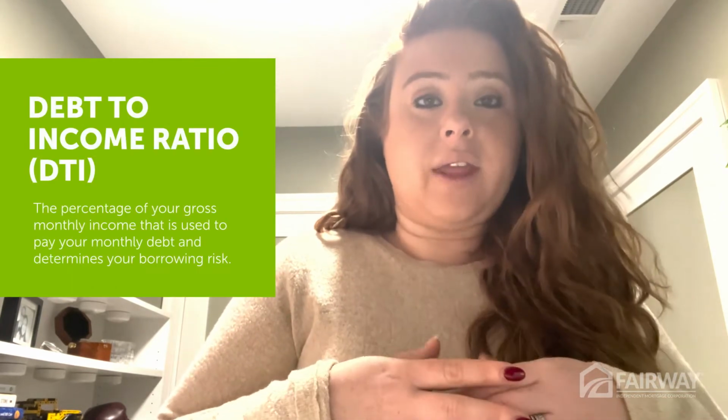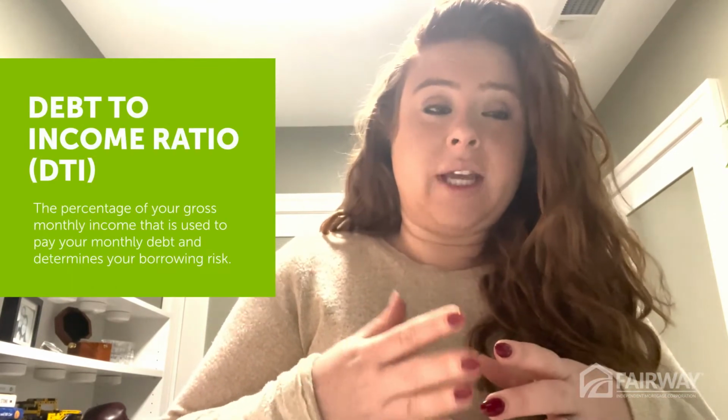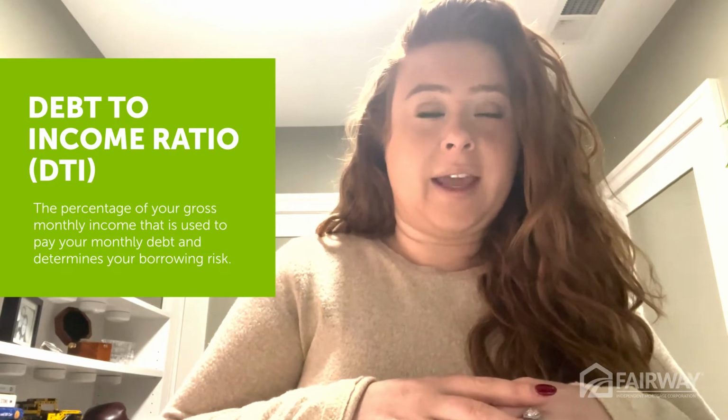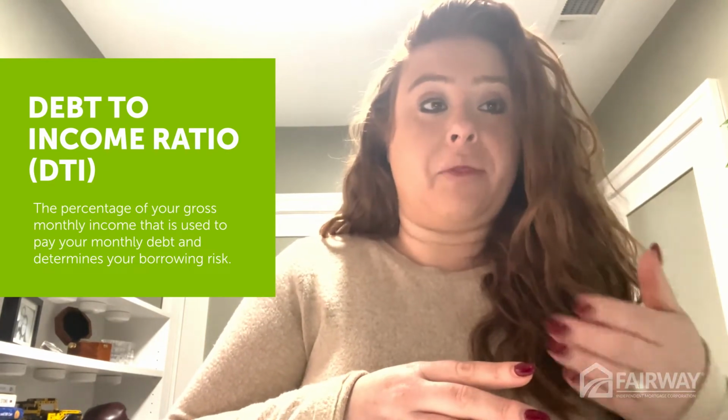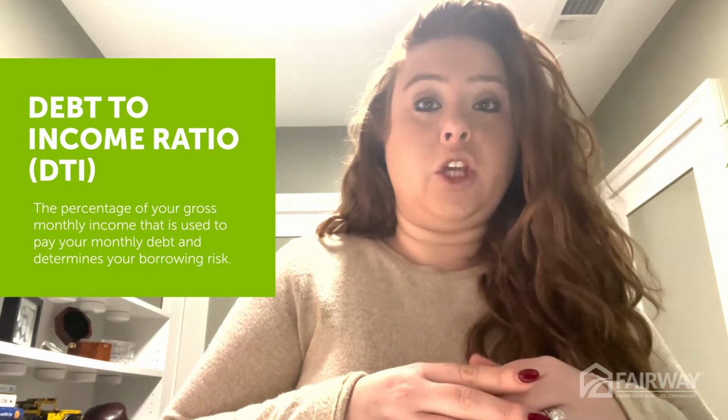What is DTI? Debt to income ratio, or DTI, is a calculation that your mortgage lender will use to help you qualify for your home financing. It's a percentage that describes how much money you spend paying monthly debts versus how much money you are earning. Your lender calculates this by dividing your monthly debts, the debts that would show up on your credit report, by your gross monthly income. That's your income pre-tax.